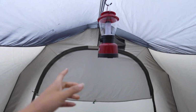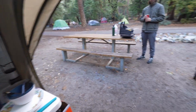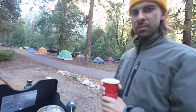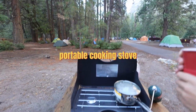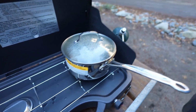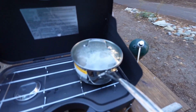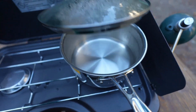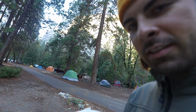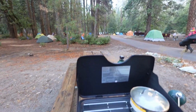Got our light lamp. I'm gonna go outside. Matt's cooking. Got ourselves a portable oven stove. Oh, I just made some tea. Well, he made tea. Nothing too heavy for the morning. Okay, he's gonna make food. Nice. So I guess we're just making some hot water. What kind of tea do you have? Japanese jasmine green tea. Nice.